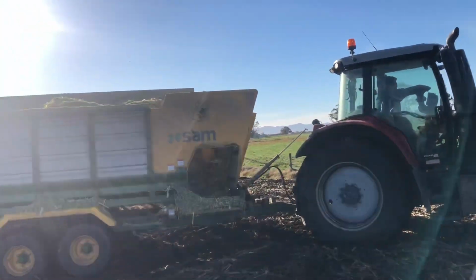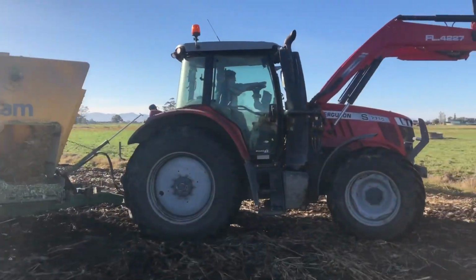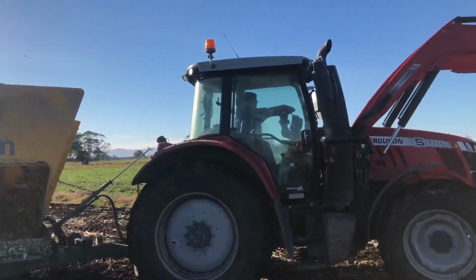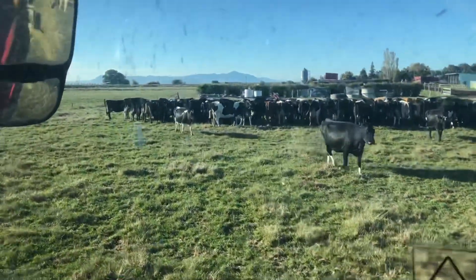Here's Nanny. Got a load of maize. It's a good load today. Five rows. Alright, we'll go feed out now. Anybody would think you're hungry, girls. We've got some grass here too.